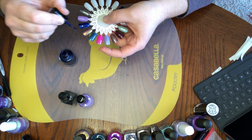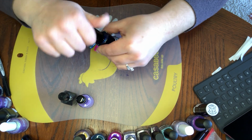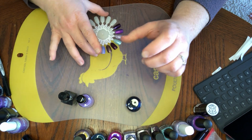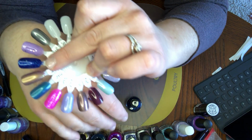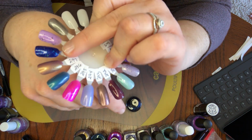Now, some polishes are fussier than others, so then you'd have to add more time to do them, but that's the majority of the time. All right, so that's the third coat on the What Addiction Belle of the Ball.